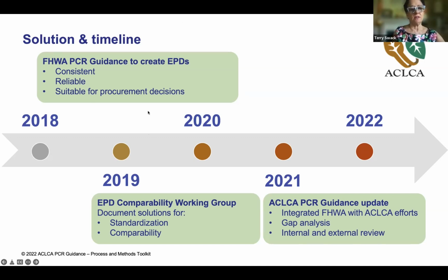And so you can see it started out a couple of years ago when FHWA contracted with Amlan Mukherjee and Chait Bhatt and a few others to do a research project to evaluate existing PCRs using an early version of the technical evaluation tool to see whether the EPDs that were created from those PCRs, the PCRs that FHWA was interested in, were set up to produce credible EPDs. And so they created essentially an analysis tool to evaluate existing PCRs to determine the reliability of those results.